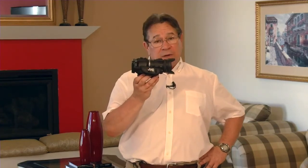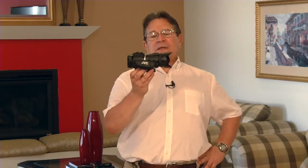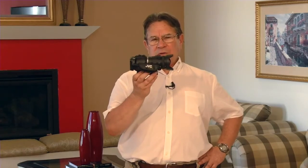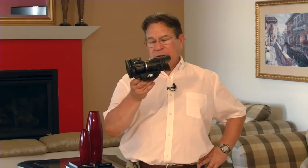You can get higher end cameras. You can spend all the way up to tens, if not hundreds of thousands of dollars for a camera. But this prosumer level camera should probably be the most that you can spend. You could probably do your 48-hour film festival with a camera just like this, all right?